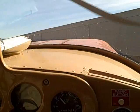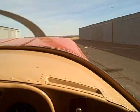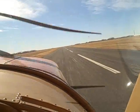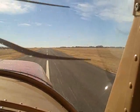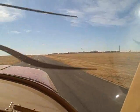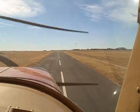And now we're all strapped in. Now this weird effect that you see with the propellers has something to do with the way the frames work in my little camera. You can't actually see that when you're in the plane. So it's just a strange effect. Here we are out on the runway. We're taking off, getting ready to go.